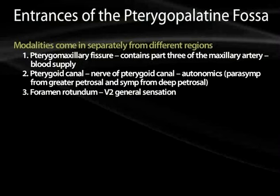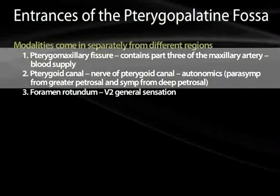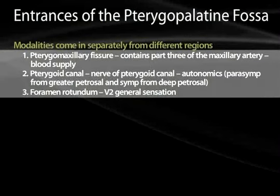So what do we have going on in separation here? Three modalities coming in separately from three different regions. From the pterygomaxillary fissure and the infratemporal fossa, we have the maxillary artery. That's going to bring in blood supply. From the pterygoid canal, we're going to bring in both parasympathetics, which is the nerve of the pterygoid canal, and that's going to be greater petrosal, and then sympathetics from the deep petrosal nerve off of the carotid plexus.